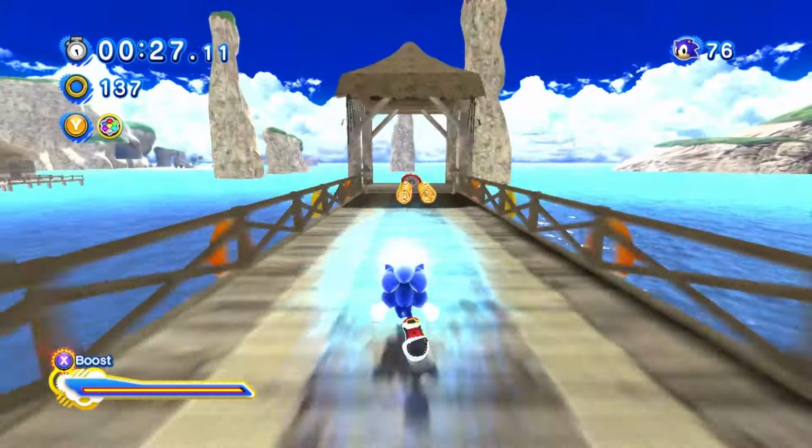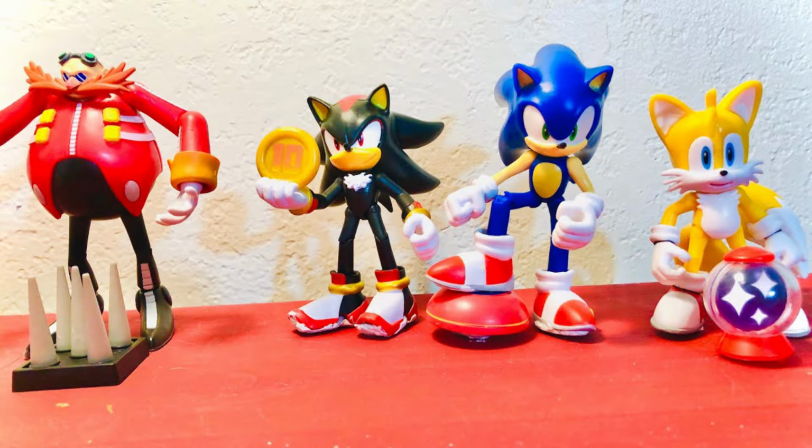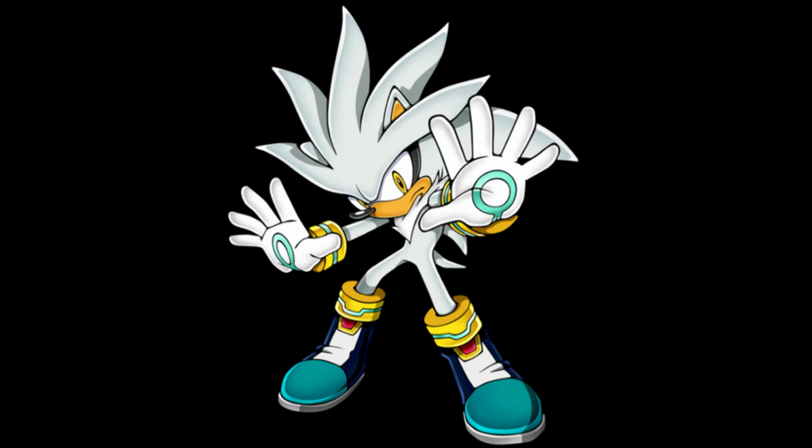Moving on. I didn't make a category for Jakks since they haven't made all that much yet, and what they had made so far is pretty good. Just make a silver figure already. God damn it, just please do.